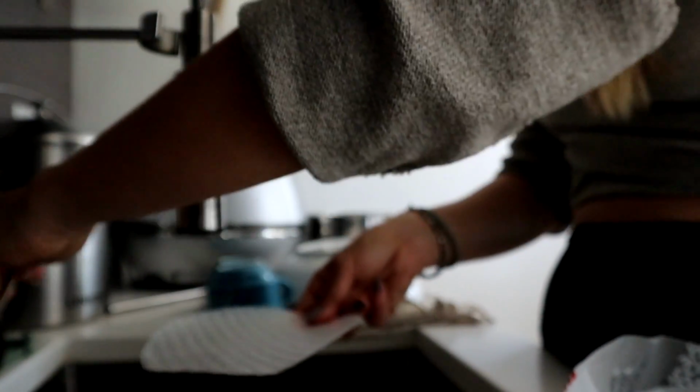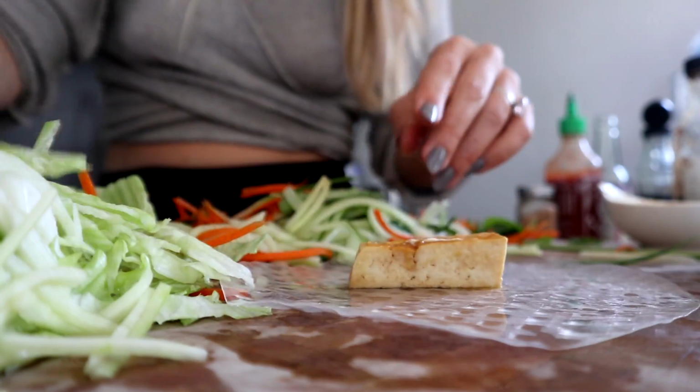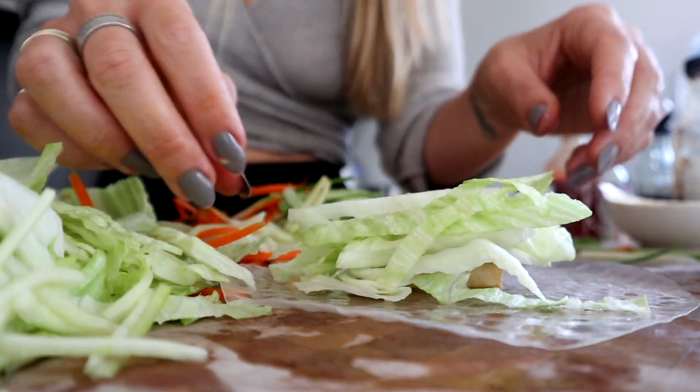And I like to just take them and put them under my sink like this, and just get them wet on both sides. So we're just gonna do one at a time. I think maybe I'll have enough for like 6 or 8. So we're gonna put our tofu in here. You wanna make sure that there's like enough room on the side so that you can fold it in.